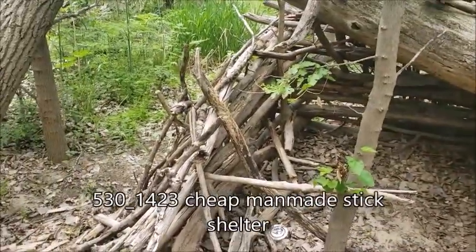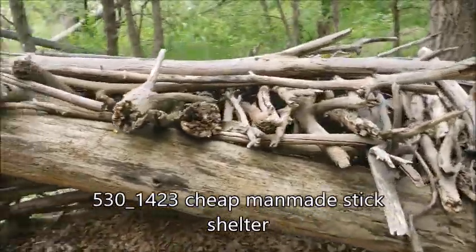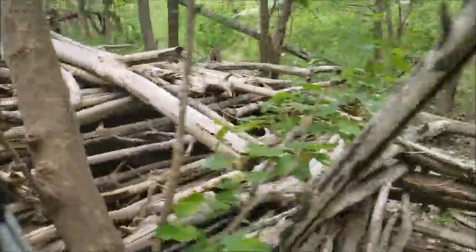So somebody took the time to stack fallen wood into a very shoddy shelter. Just stacking the wood.